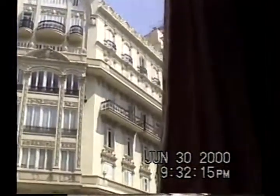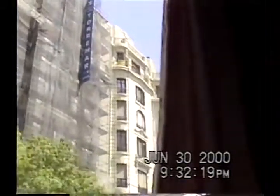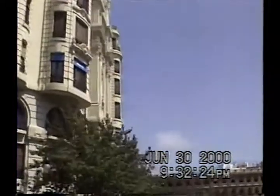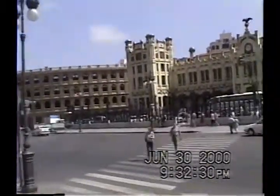Well, just in front of us, again, is a nice picture of the train station, the rail station. And it's decorated, you know, with the products of Valencia, goods of Valencia, like orange. You know that we are quite popular with orange.